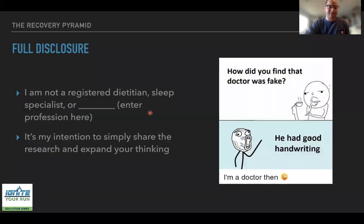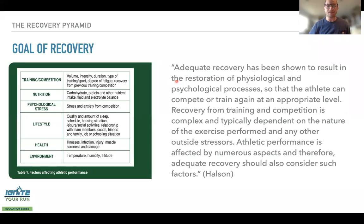So some of the stuff I love, other parts of this are hard to swallow for me, because there was a lot of time and effort put in there. So it's my intention today to simply share the research and expand your thinking. Do whatever you want with this. Believe it or not, change or not, it is completely up to you. I'm not telling you what to do, but hopefully just opening your eyes to what the research is actually telling us so you can make better and more informed decisions moving forward.